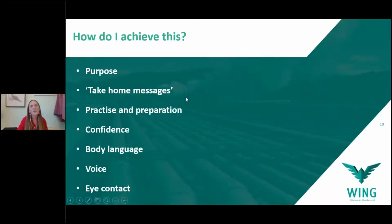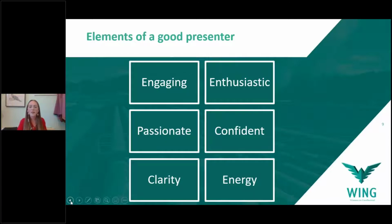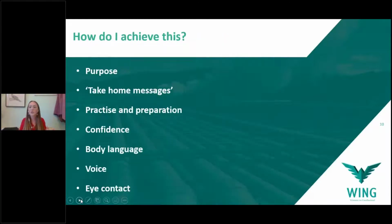So I think it's all very well to say be passionate, be energetic, dynamic, be engaging. And I'm sure you've heard that all before. I think particularly at university, I remember getting advice on giving presentations, and these are the key points that came up, these previous points I talked about here. But actually, how do you apply these?